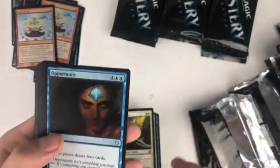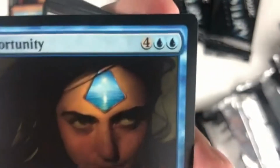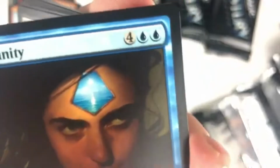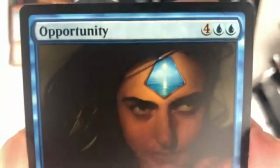Opportunity. Look at that. This is what I mean by the art. So you have this card right here, and you look and you see the sea, and if you look closer, you can see the clouds, everything up in there. I don't know how well that's focusing there, but it's just so very pretty.